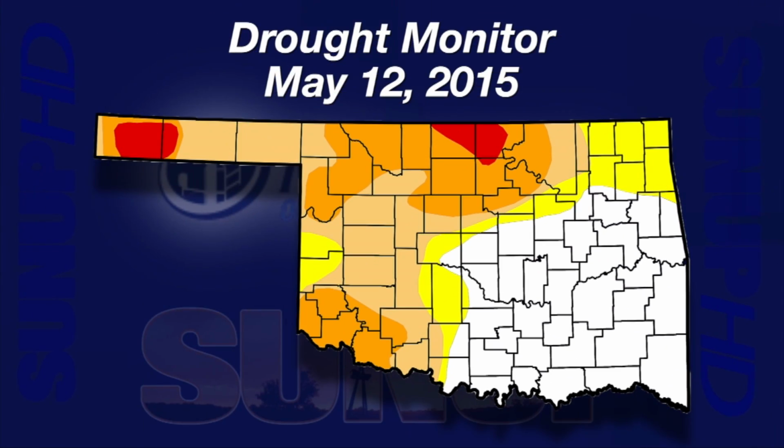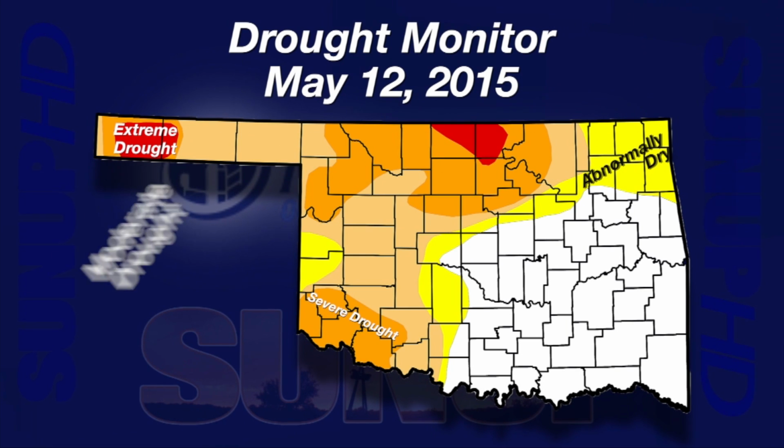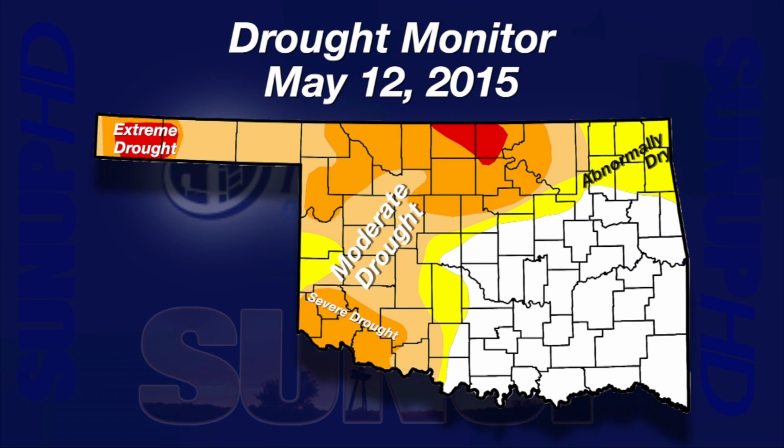Well, this is probably the best looking Drought Monitor map I've seen since late January 2014. Back then, only 38% of the state was in drought, but we had a lot more of that red color in Oklahoma. Now we just have a few pockets up in north central Oklahoma, Kay and Grant counties, and then also out in the far western panhandle. So that rainfall has done its work. The drought is being removed pretty rapidly across Oklahoma.